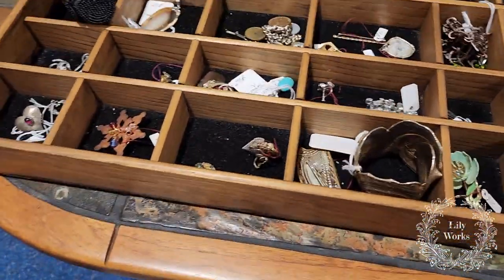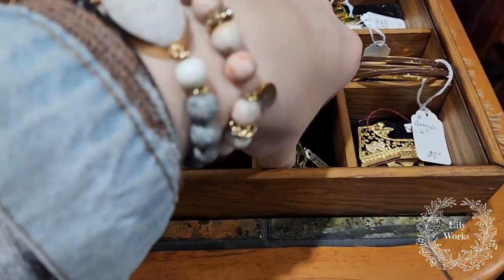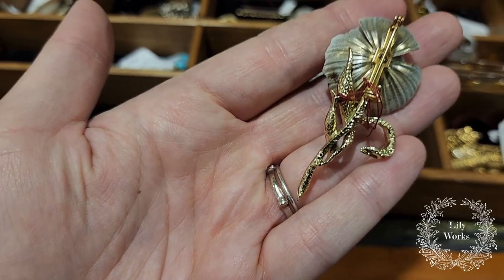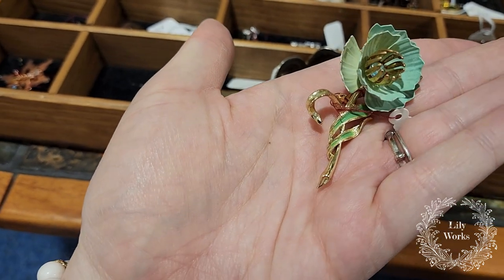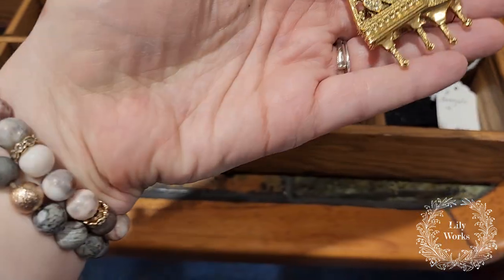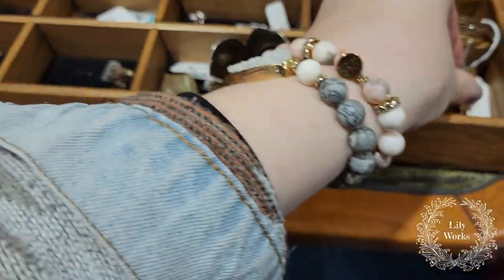Okay, we found some jewelry that is not behind glass, and we're just gonna take a peek. So, $7, see if this has any markings on it. It's an enamel flower. No markings, so pretty. It's like seafoam green, aqua. Really, really pretty. It's this one, piano with hearts. That one looks like 1928.